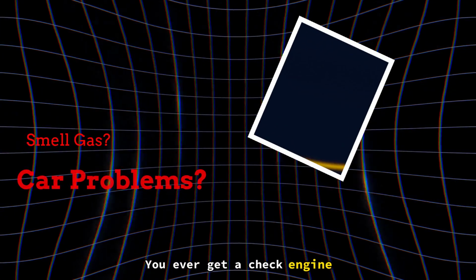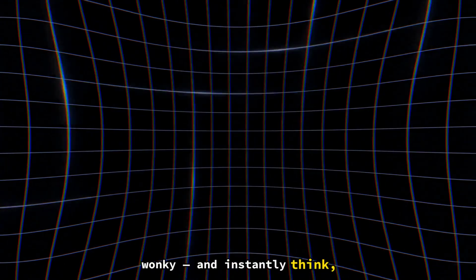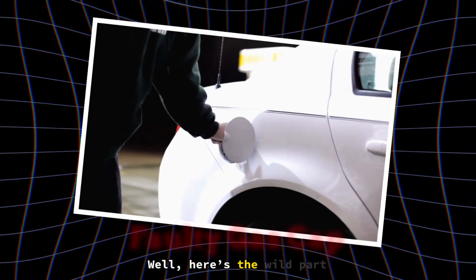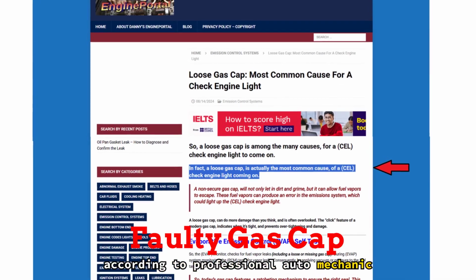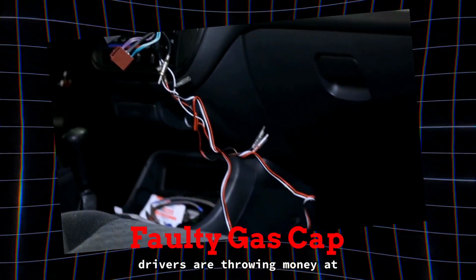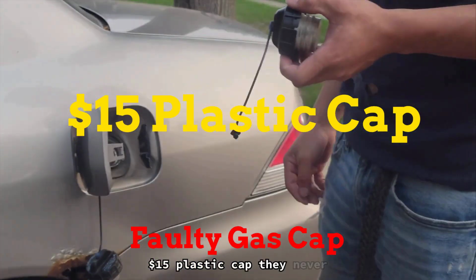You ever get a check engine light, smell gas after a drive, or feel your idle go wonky and instantly think, great, that's gonna be expensive? Well, here's the wild part: a loose or faulty gas cap is actually the most common cause of a check engine light, according to professional auto mechanic at Danny's Engine Portal. That means a ton of drivers are throwing money at sensors, pumps, and valves, when the real problem is a $15 plastic cap they never bothered to check.